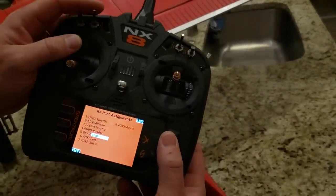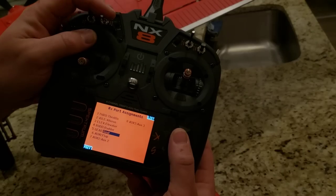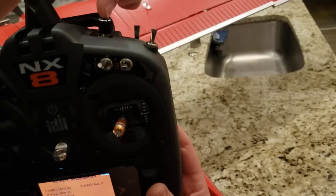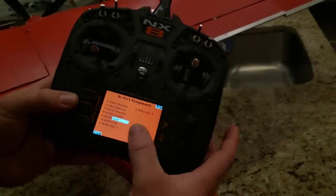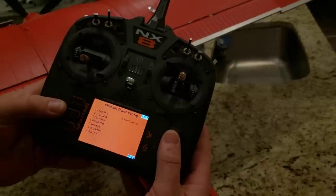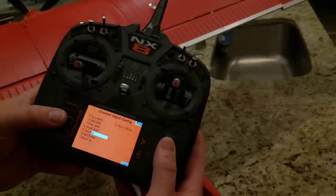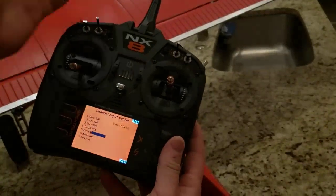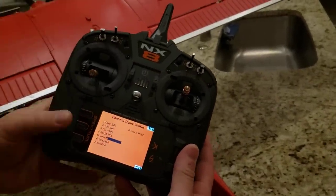What's aux 3? That's aux 3 right now. So aux 2, so aux 1. So gear is just gonna be gear, right? So we'll just use gear. We'll make an assignment to gear to be active on the D switch, okay? So now D is gonna control gear.